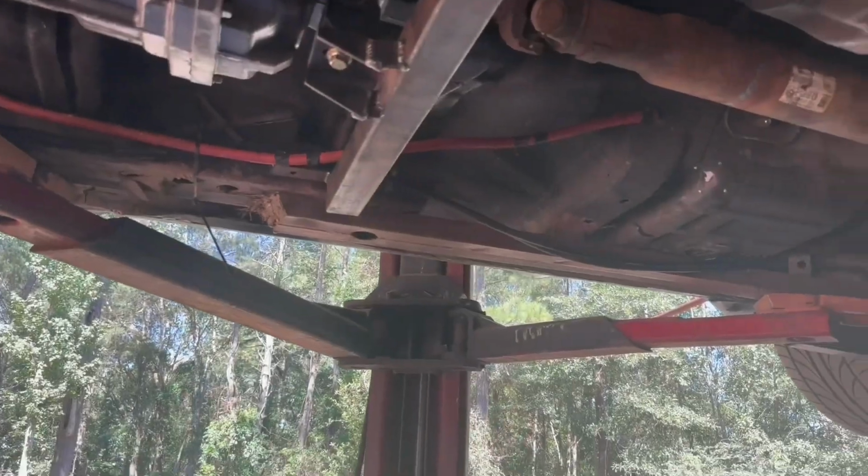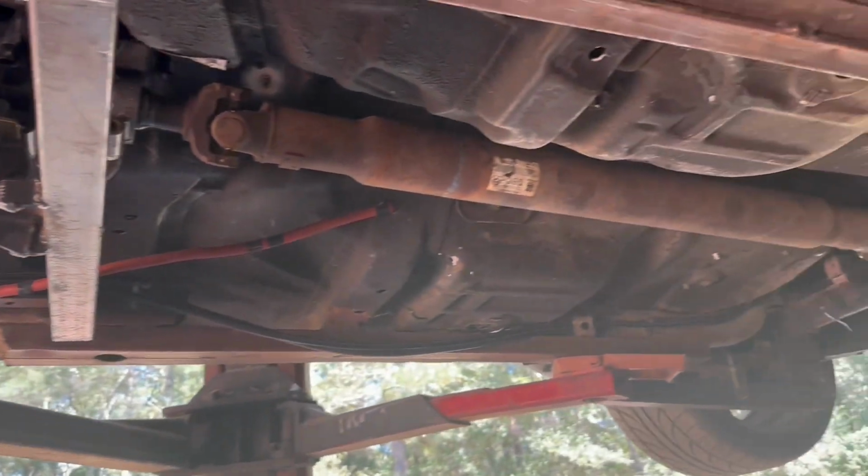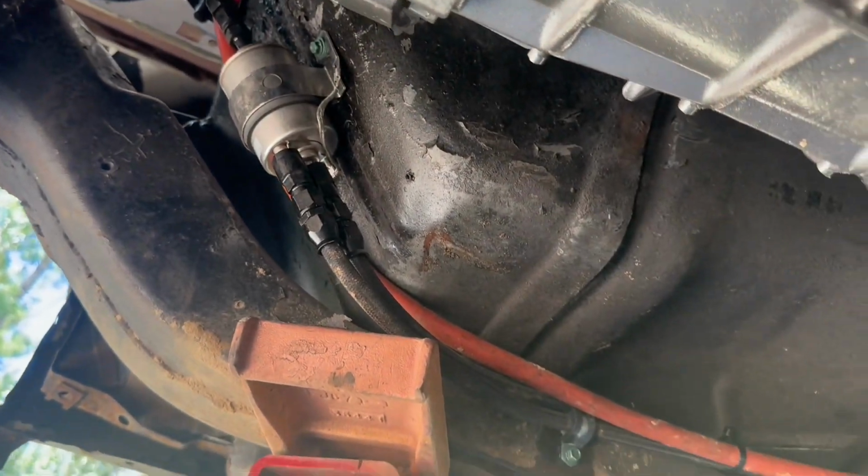All right, got the car up on the lift. I'm gonna use some bands to secure the fuel lines. Now that's better.